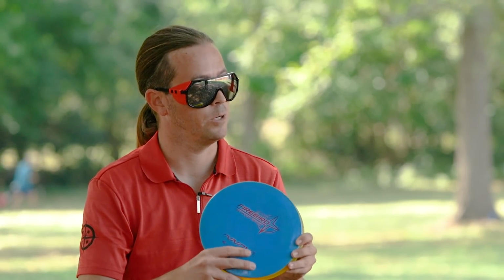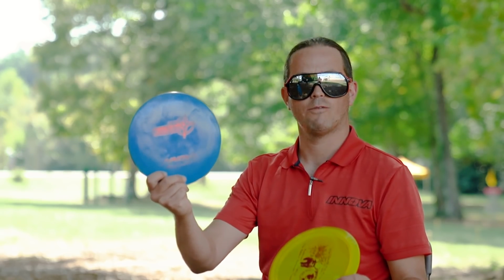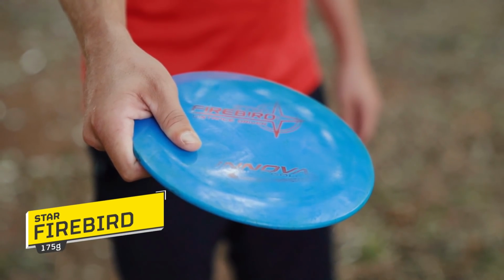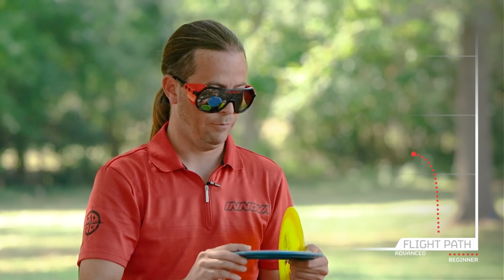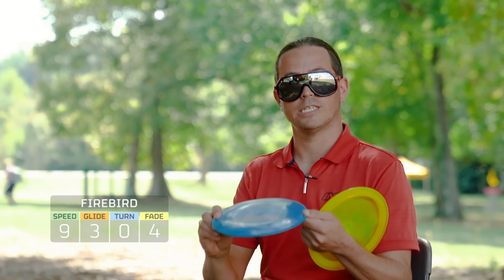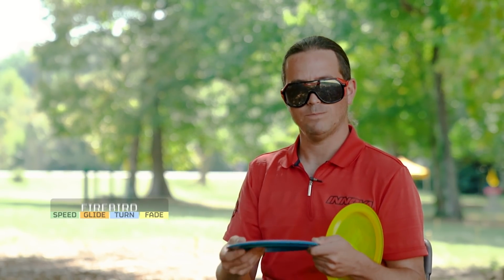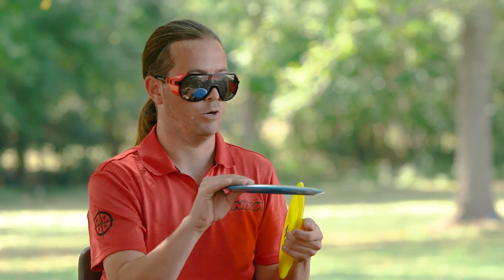I have 2 different Firebirds in the bag this week, potentially 3 depending on the conditions. Old Star Firebird, pre-flight number, bread and butter. Almost flies like an Eagle nowadays because it's been seasoned in so well, which I really like. The only difference between this and maybe the Eagle is gonna be its wind threshold. Now, if the wind kicks up, I can throw this and it'll act a little bit more like my Eagle than my Eagle would. My Eagle will wanna flip over, whereas this beat up Firebird still has that strong bottom edge, so it'll hold in the wind.